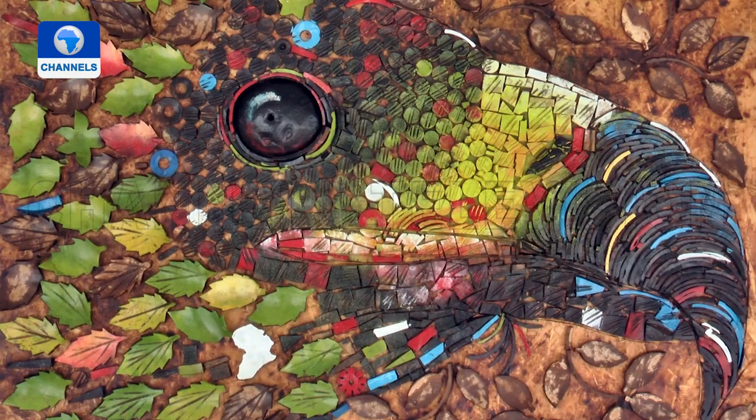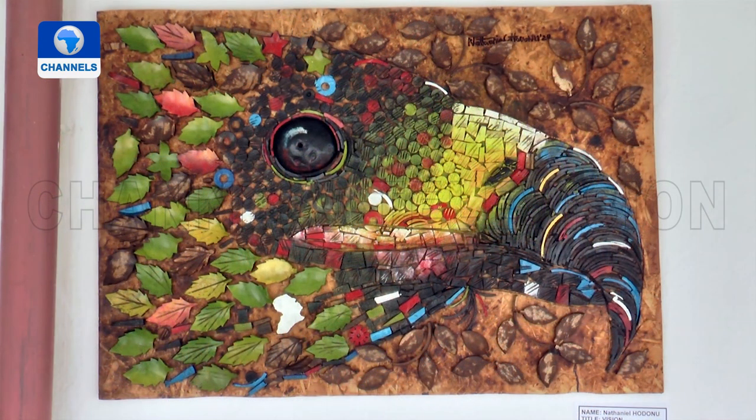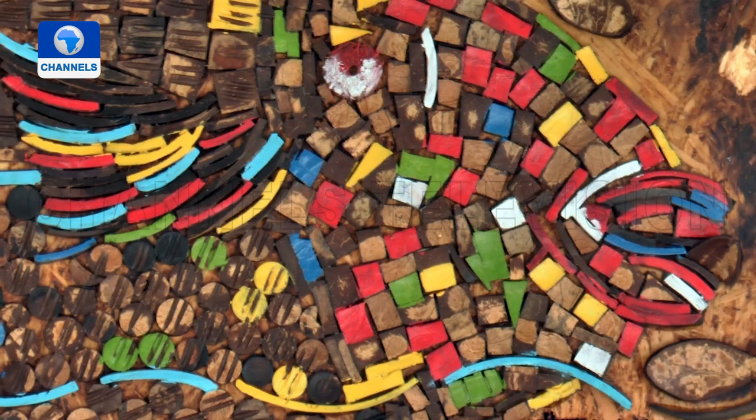And if I ask you, if you eat coconut, what do you do to the shell? The rest is history. You throw it off, or like the processors, they put the shells together and use it to make fire while cooking, which might result in air pollution.